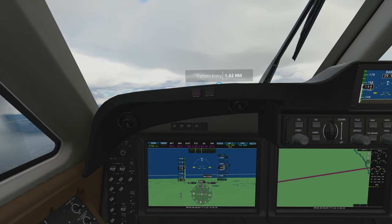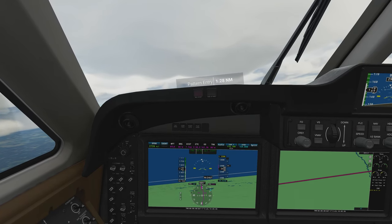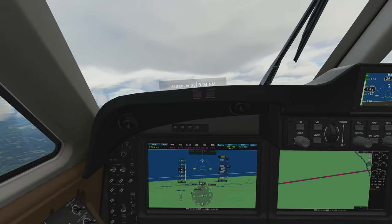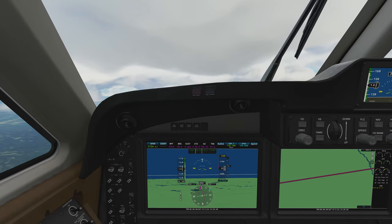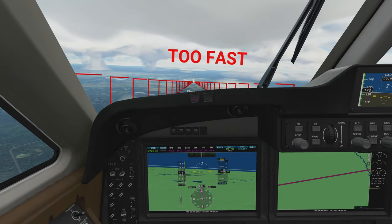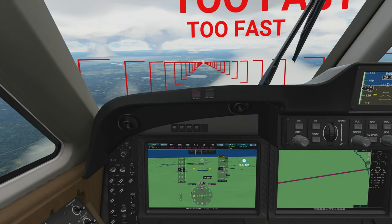Okay, I need to slow down a little bit here. It's too fast for the flaps. Okay, we can put the flaps down all the way now. Push forward on the stick to keep from nosing up too much, and then I'm going to have to give it some gas because those flaps are going to eat up a lot of that thrust. Yeah, we're definitely going too fast, so I can afford to actually drop the throttle and slow down a bit.